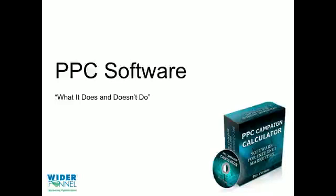All right, so these are my tips on how to make your PPC campaign and account work harder for you. And now I'll talk a little bit about software. We get a lot of questions from people about PPC software. People often wonder whether they should hire an agency or get a paid search marketer, or can they just get a software and get by with that.